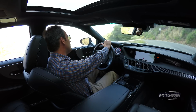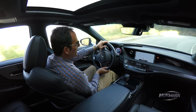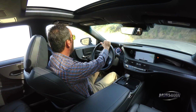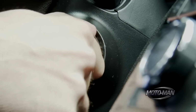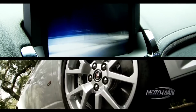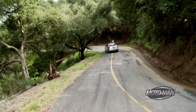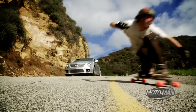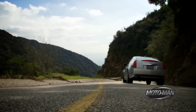If you've been watching the show for a while, you know that this road has a lot of historical significance to me, because this is where I raced a downhill skateboarder, actually the most winning downhill skateboarder in the world. His name's James, great guy, in a Cadillac CTS-V, and believe it or not, there were times I couldn't keep up with him. This was the only part of the road that I could keep up with him. When we got into the turns, he would smoke me, like walking away from me.